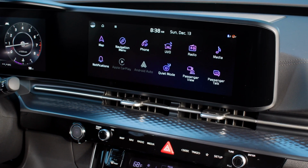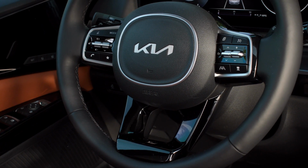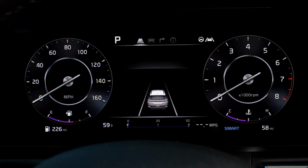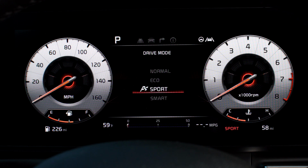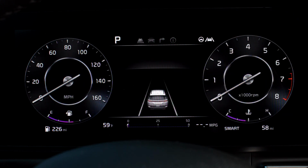That is to say, the ergonomics are well designed with tactile touch controls where appropriate. I found the look and functionality of the driver instrumentation display as well as the infotainment screen to be both clean and easy to navigate.